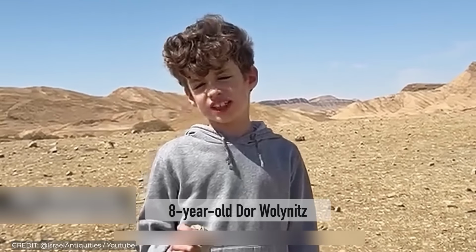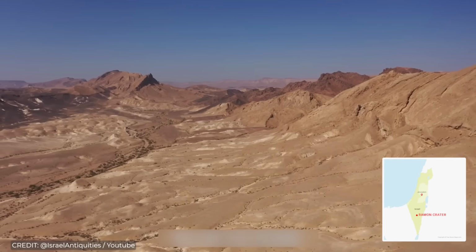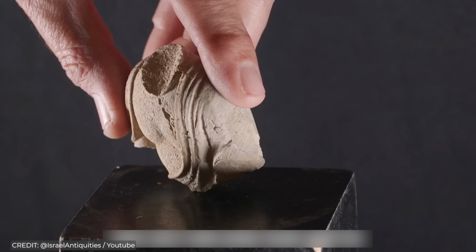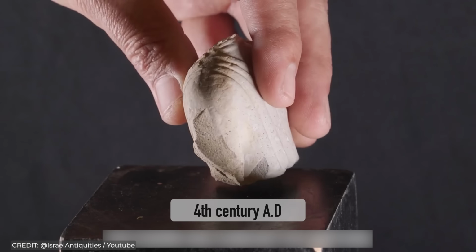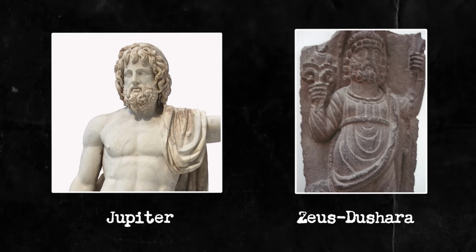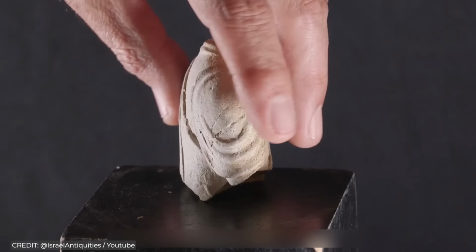80-year-old Dor Wolonitz was hunting for show-and-tell material in Israel's Ramon Crater when a striped stone caught his eye. It turned out to be a 6x6 centimeter fragment of a Roman statuette, carved from local phosphorite around the 4th century AD. Archaeologists say it may depict Jupiter or the Nabatean god Zeus Dushara, and surface finds this refined are rare.